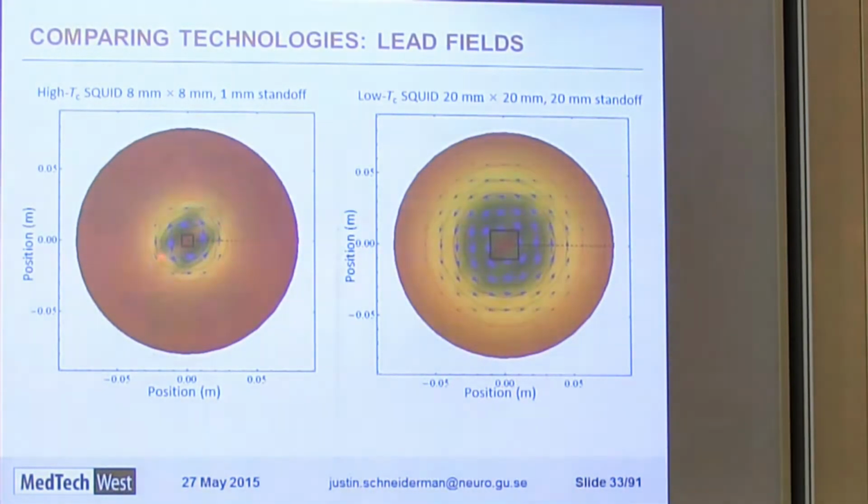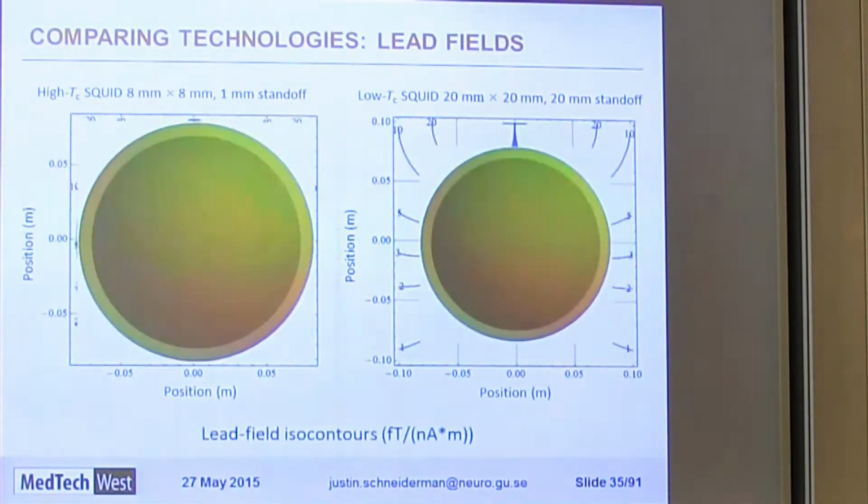So this sensitivity field pattern, you can see, is much tighter for the high TC SQUID than it is for the low TC SQUID. And this tightness, first of all, means that the spatial resolution can be improved, but it also leads to larger signals.